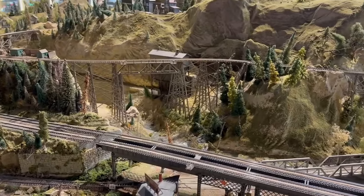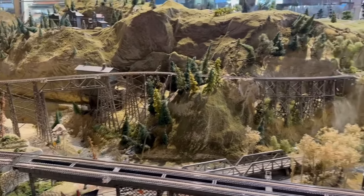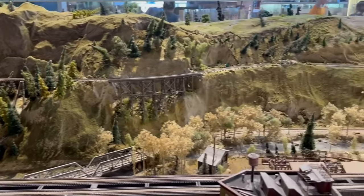I don't know how y'all feel, but that track looks amazing right here, but I would probably need some medication in order to ride on it. It looks scary.